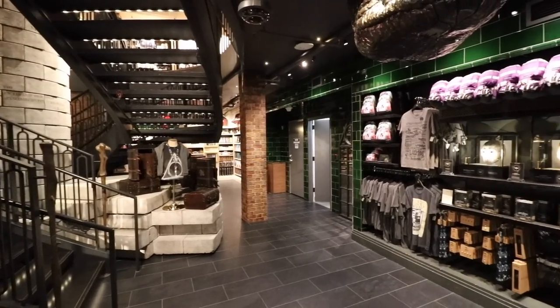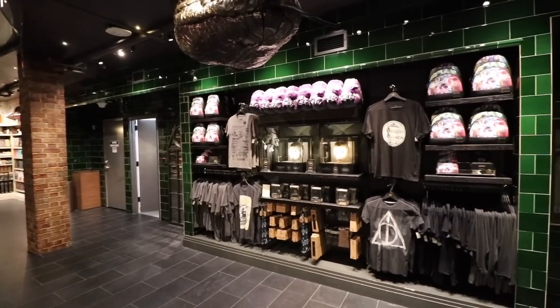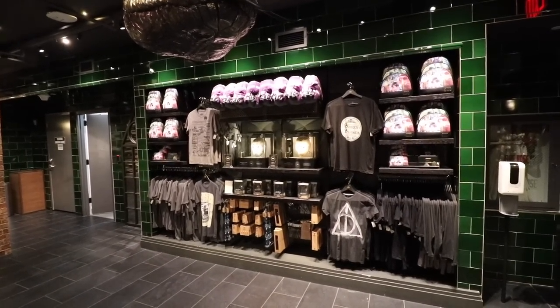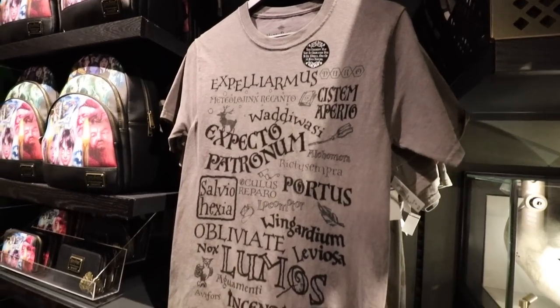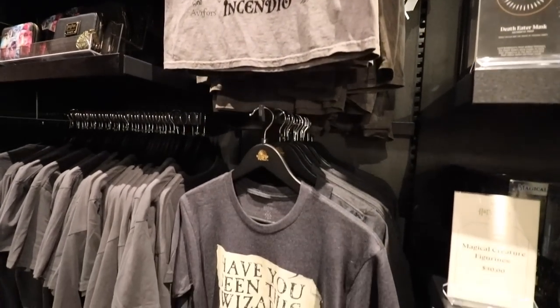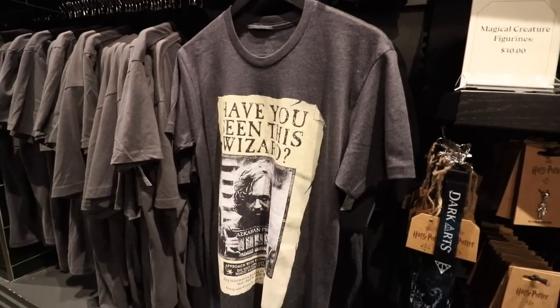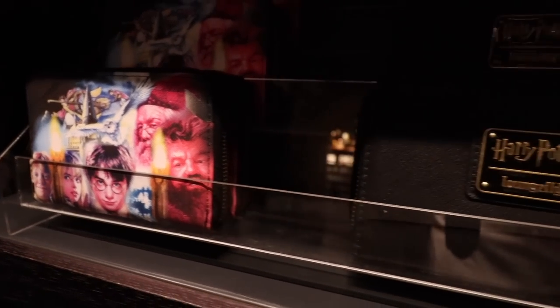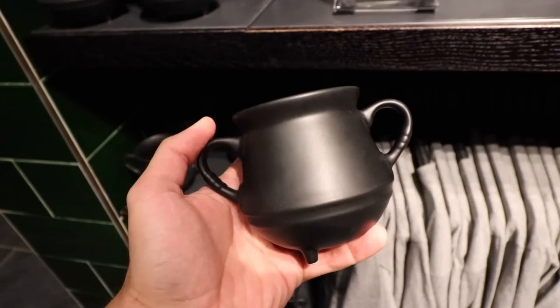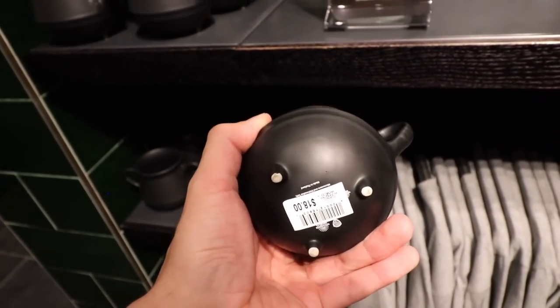Now within the wizarding world, there are dodgy people. So we have a dark arts section. You can get these different t-shirts for $30 each. $80 for this Loungefly backpack, and $40 for the matching wallet. This fun cauldron mug, $18.